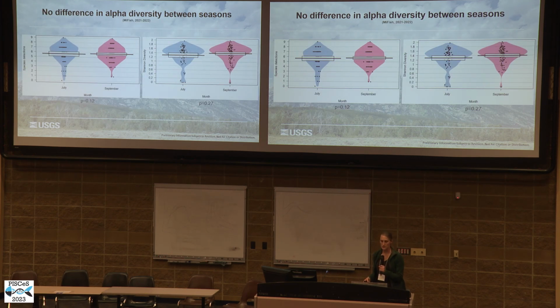Okay. And then if we take a few steps back to look at seasonal differences, we find that there are no differences in the alpha diversity or within sample diversity between July and September, which were the only 2 months that I looked at. And that could potentially be attributed to some of the changes in fish ecology. So we might have some fall spawners that are more active in September, like lake trout, for example, or Yellowstone cutthroat trout have like a spring or summer spawning time, so we might see more of them in July.